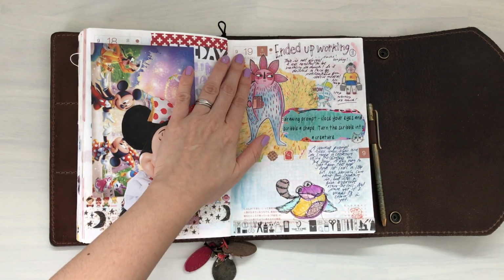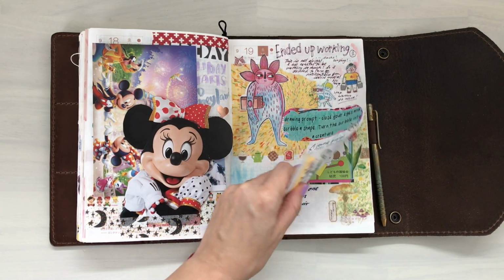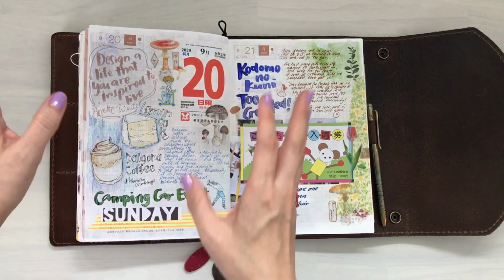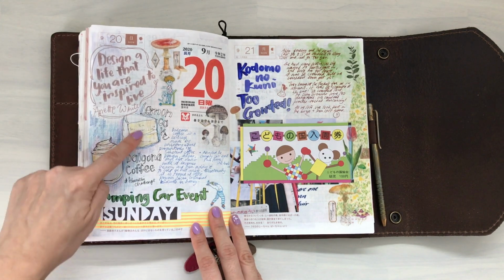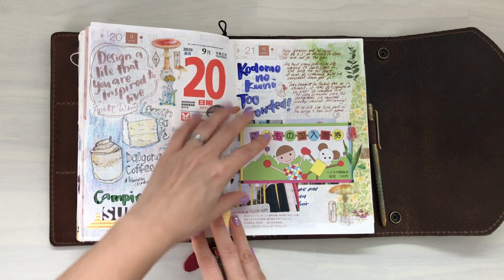So yes, this was supposed to be my holiday, but I ended up working as I usually do. It's so hard to get a balance, and I'm always having this difficulty. But anyways, design a life that you are inspired to live. More of these Hobonichi challenge doodles.